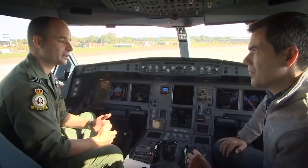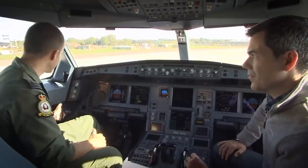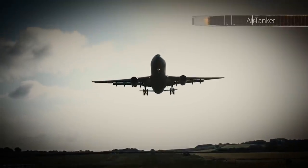If I pull too hard back on the stick, and let's say I was in a VC-10, I could damage the structural integrity of the aircraft. But in a Voyager, it doesn't matter how hard I pull back on this stick, the aircraft will take over and reduce the pitch to a safe level and not let me do it. And just talking about that refueling, talk us through the process from a pilot's point of view. Sure, yeah.